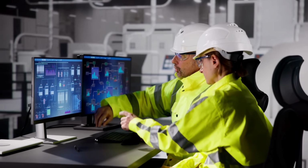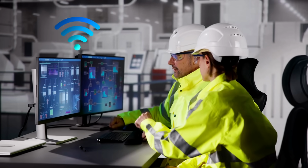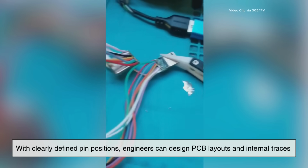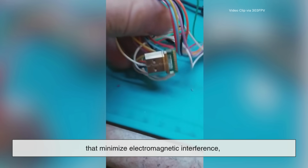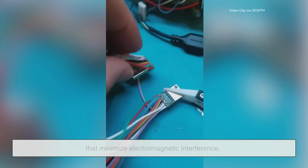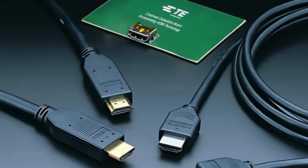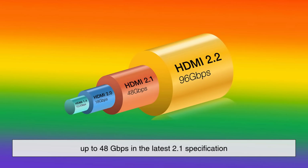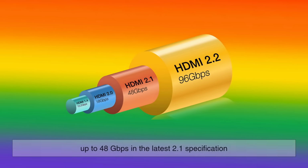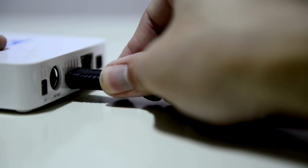From an engineering standpoint, HDMI's one-way design also allows for optimized signal routing. With clearly defined pin positions, engineers can design PCB layouts and internal traces that minimize electromagnetic interference, crosstalk, and signal degradation. HDMI cables can carry enormous amounts of data, up to 48 gigabits per second in the latest 2.1 specification. Ensuring reliable performance at these speeds requires precise control over impedance, grounding, and shielding.